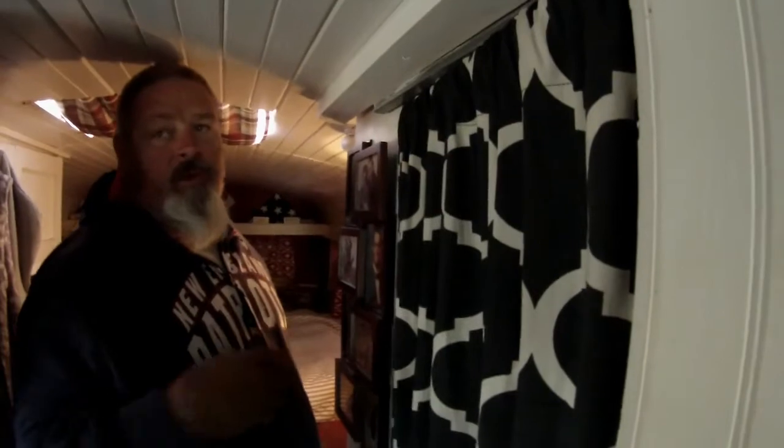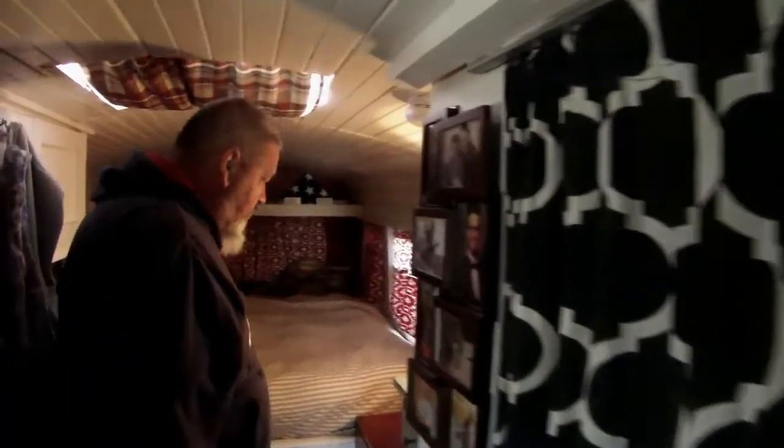Back in here you've got a composting toilet, Nature's Head. Pretty happy with that so far. I was a little leery at the beginning, but it seems to work. We had a sliding door on here when we started. But again, as we were talking about with sliders, it just kept going back and forth, whether we latched it or not. So we just got rid of it and put a curtain up.